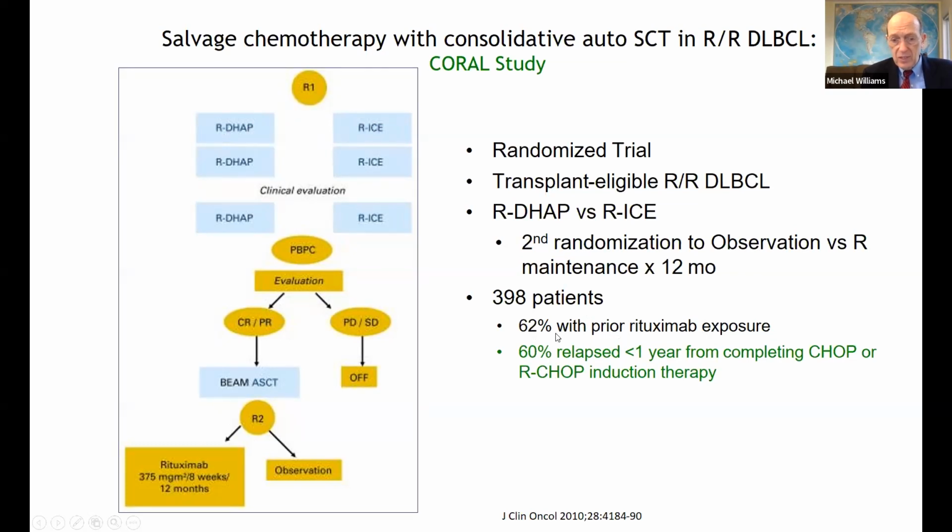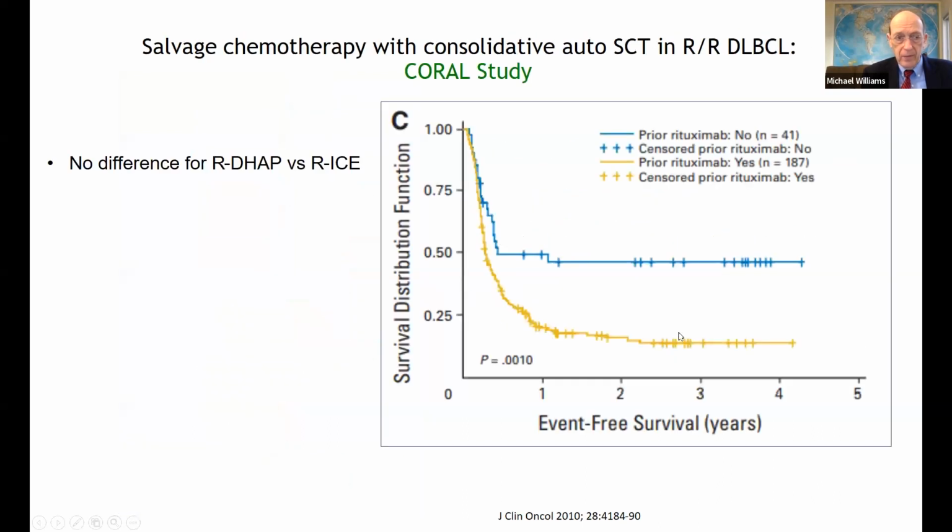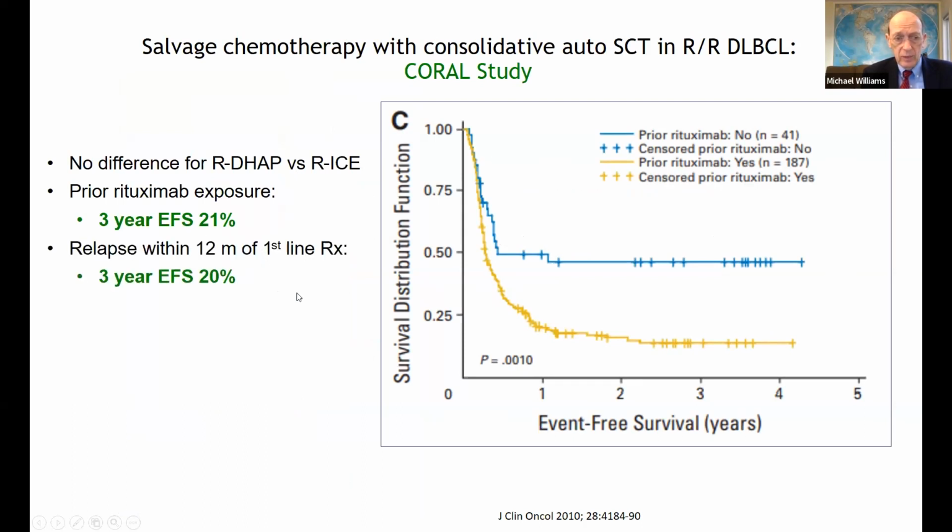At the time this study was started, not everyone, especially in some of the other countries, had had rituximab. But what they found was that if you relapse within a year of completing initial therapy, especially if you had rituximab with your therapy, those patients did poorly. And there was really no difference for the two inductions. So either one that your center is used to and comfortable using is appropriate. But you can see with prior rituximab exposure, only 20% event-free survival at 3 years. If you relapse within a year, especially, they did very poorly, and you can see that here graphically.